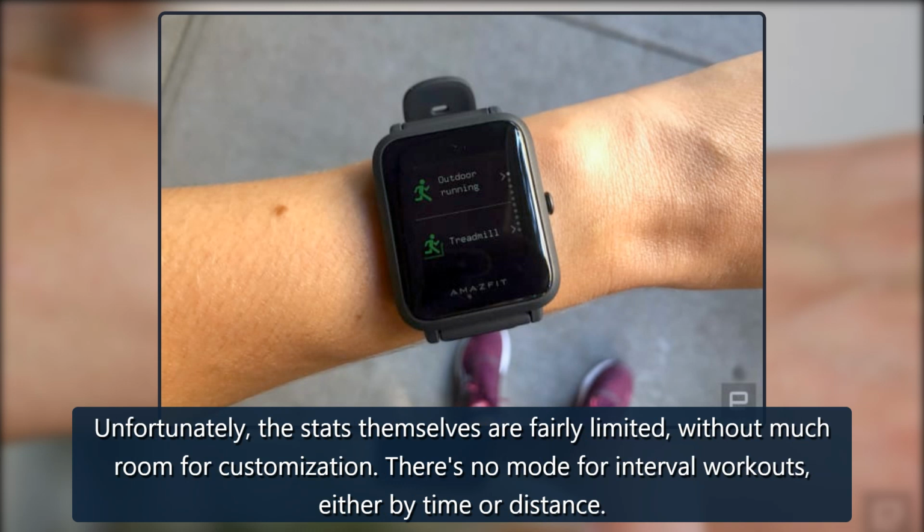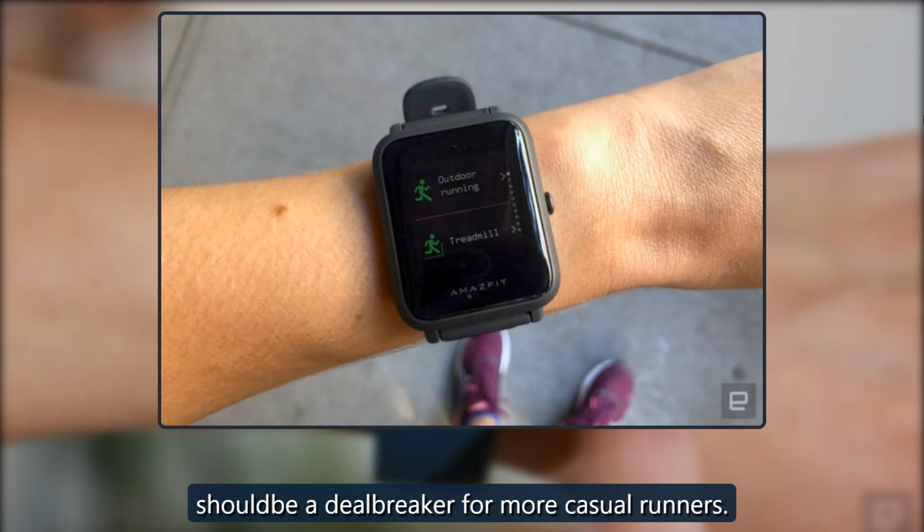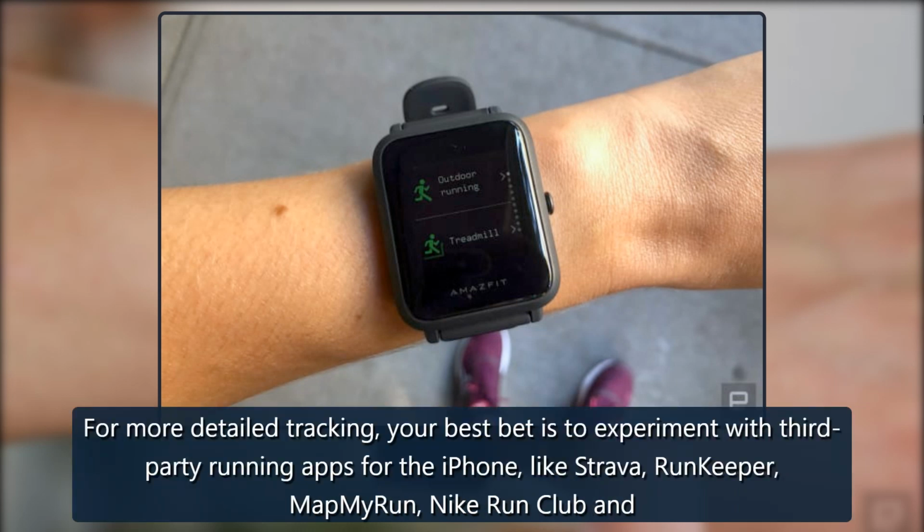Unfortunately, the stats themselves are fairly limited, without much room for customization. There's no mode for interval workouts, either by time or distance. Also not much of an attempt to quantify your level of fitness, your progress, or the strenuousness of your workouts or training load. None of this should be a deal-breaker for more casual runners. For more detailed tracking, your best bet is to experiment with third-party running apps for the iPhone, like Strava, Runkeeper, MapMyRun, Nike Run Club, and others.